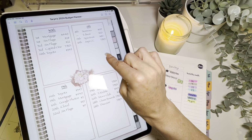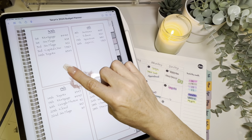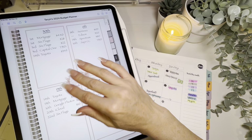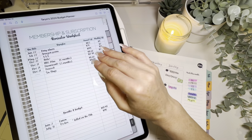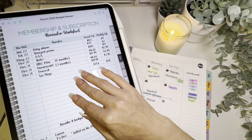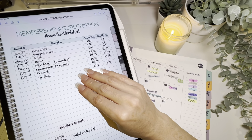Then what I like to do is just a breakdown for the month. So I know on these paychecks, those are the bills that are going to be covered. I keep this just as my template for when I am creating my budget calendar. Then it is important to track your memberships and your subscriptions. So this will be the second step you do.